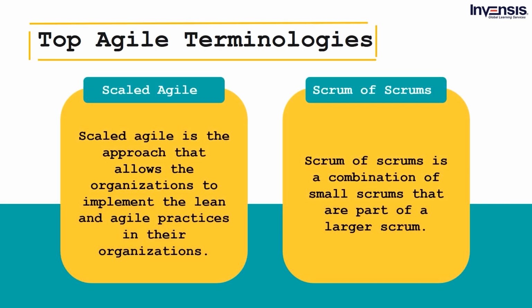Scaled Agile. Scaled Agile is the approach that allows organizations to implement the Lean and Agile practices in their organizations. Also known as SAFe, it combines the Agile teams and forms an Agile release train. Scrum of Scrums. A Scrum of Scrums is a combination of small Scrums that are part of a larger Scrum. The ambassadors of the smaller Scrums meet for the meeting, resolve any problems, and give their updates.